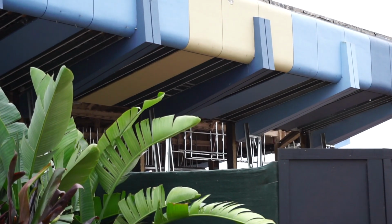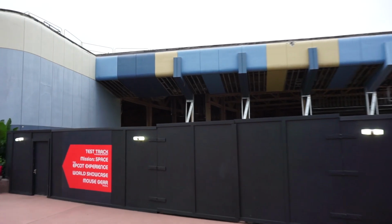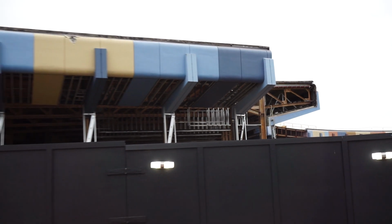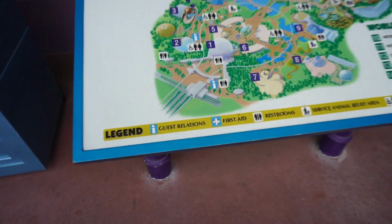There you go. There's a little bit of that building from Electric Umbrella right there. Kind of mind-blowing in a way. I mean, how many times did you go inside here and eat? I always went in there and visited the talking trash can. That was one of my favorite things. You guys remember that? Let me give you a rundown here on the map on how everything's changed.